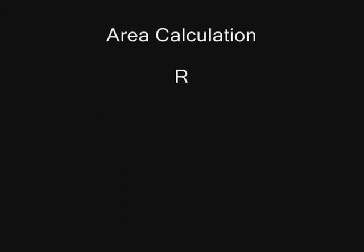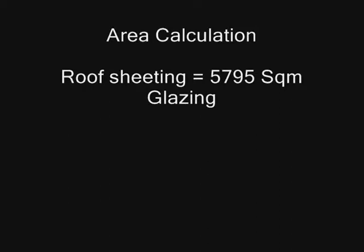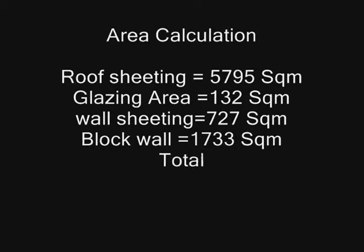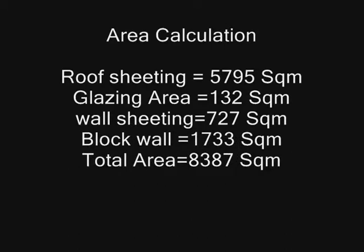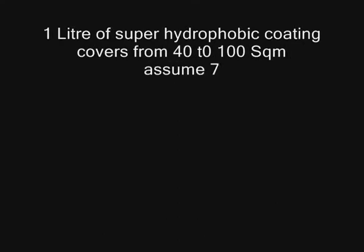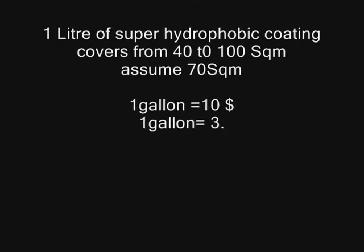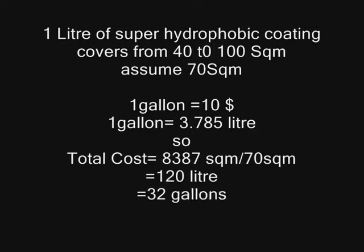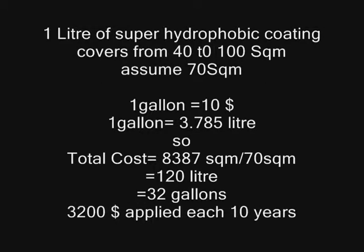Many suppliers over the web sell the product of super hydrophobic coating like Never Wet, Ultra Dry, and Belco Nano. To do the evaluation assessment, I will calculate the total area of the envelope of the building, summing up to 8,387 square meter. Assuming that 1 liter of super hydrophobic coating will cover up 70 square meter depending on the proficiency of the labor, price of 1 gallon is equal to $10. Total cost therefore will be $3,200 applied each 10 years, since the durability of this coating will reach up to 10 years. So therefore the total cost in 1 year is $320 only.